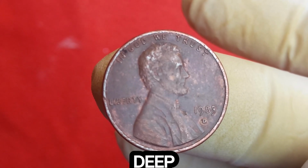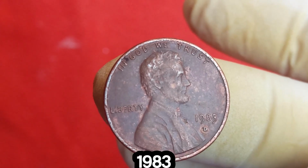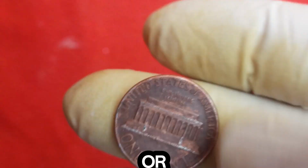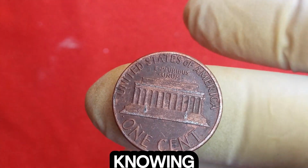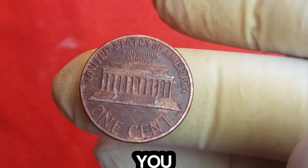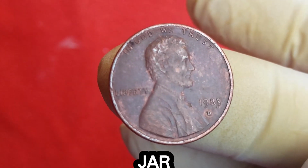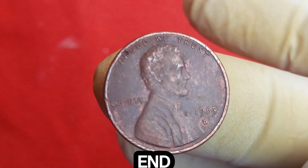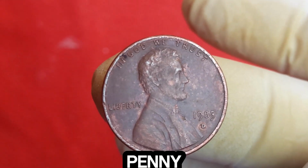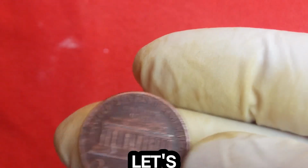Today, we are diving deep into one of the most valuable and mysterious pennies in United States history, the 1983 D Lincoln penny. And guess what? It could be sitting in your collection, or worse, you might have spent it already without knowing it's worth over $585,000. Yes, you heard that right, over $500,000 for a penny. So grab your coin jar, get comfortable, and stay with us till the end, because we'll cover everything, from the history, how to identify this rare penny, what makes it so valuable, and most importantly, how you can check if you have one. Let's get into it.